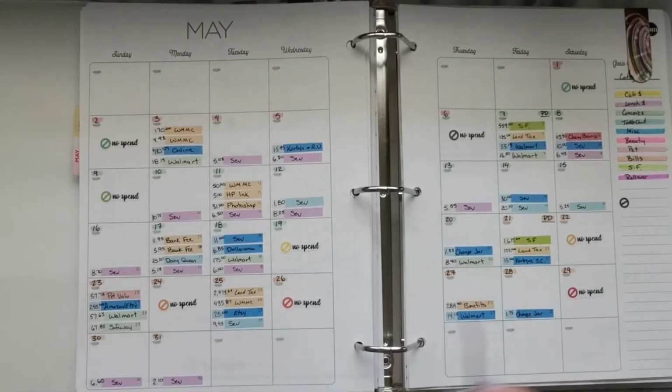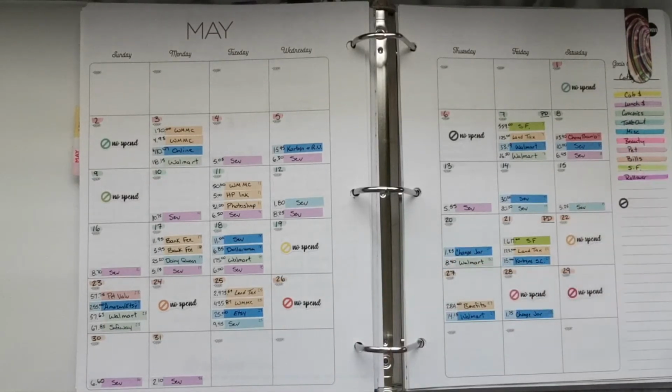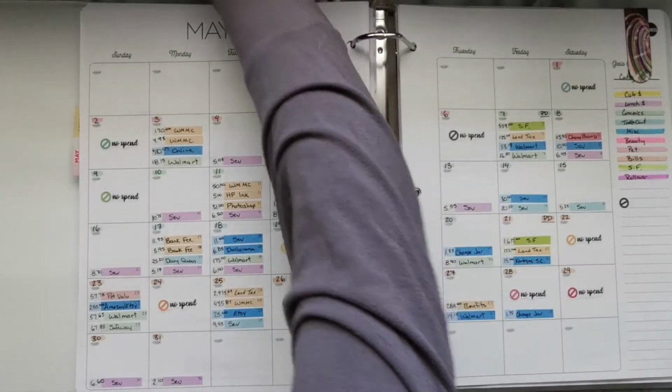I think I'm going to count change jars as no spends too. If it's just a change jar expense, I'm going to count it because this technically isn't spending it on anything, it's just throwing it into my change jar to save it. If I'm actually handing over money to someone where it leaves me, then I'm going to count it as spending. But this one I'm not going to count, so we're going to count that as two no spend days.